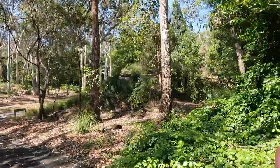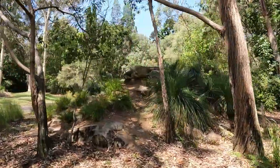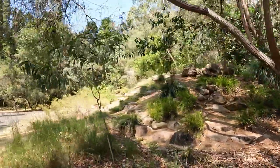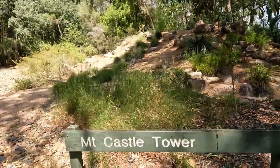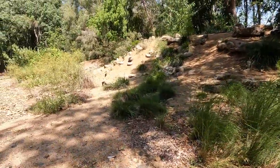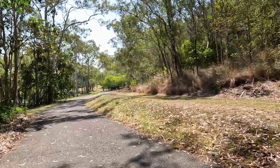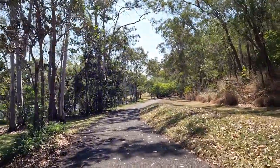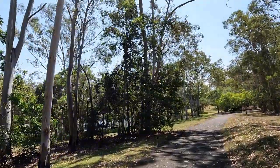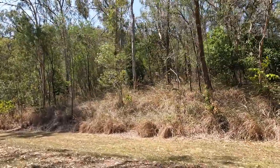I like this little grouping just here. It's a bit of a drier area in Queensland. I've got the right plants, I've got the right setup, and I bet they water it just often enough. Mount Castle Tower. Presumably authentic grasses. But I'm going to go for a little wander this way. A couple of things I'd like to have a look at. That is untouched local landscape.